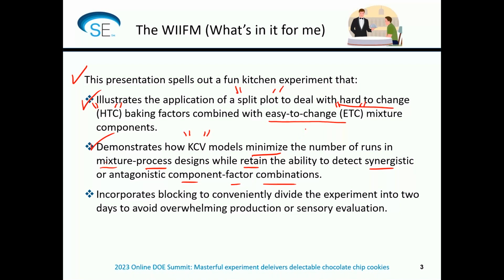It's got a different structure to it to account for the fact that the ingredients add up to a fixed amount. And if you simply brute force multiply them together, you end up with many, many terms that require individual runs to try to set. But the KCV model simply crosses the main component effects with the main effects of the process, and then the other terms are left alone. And I'll show you that as we go along, but what's really important is the end result: you have to bake fewer cookies to get that advantage of learning how the components interact with the factor settings.